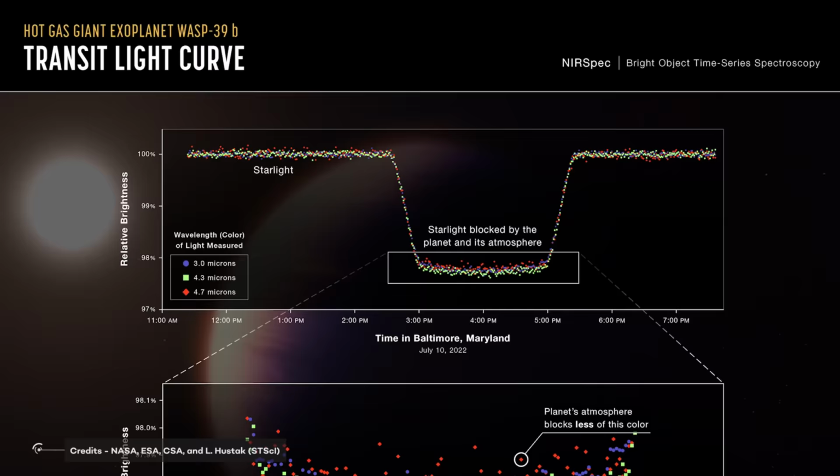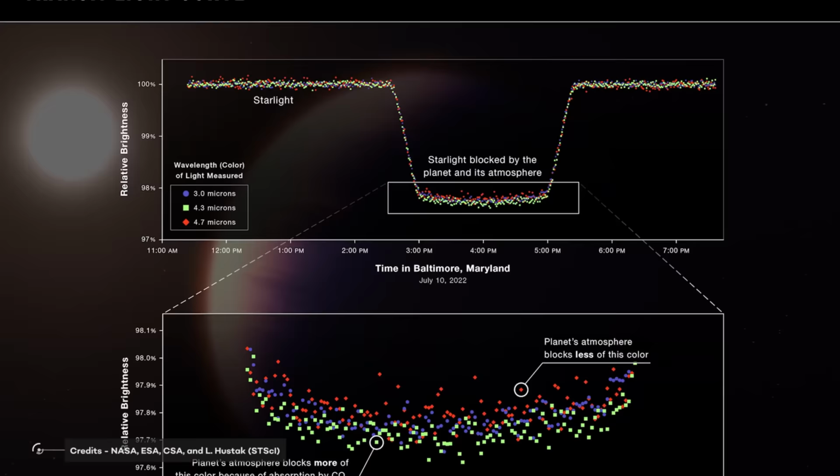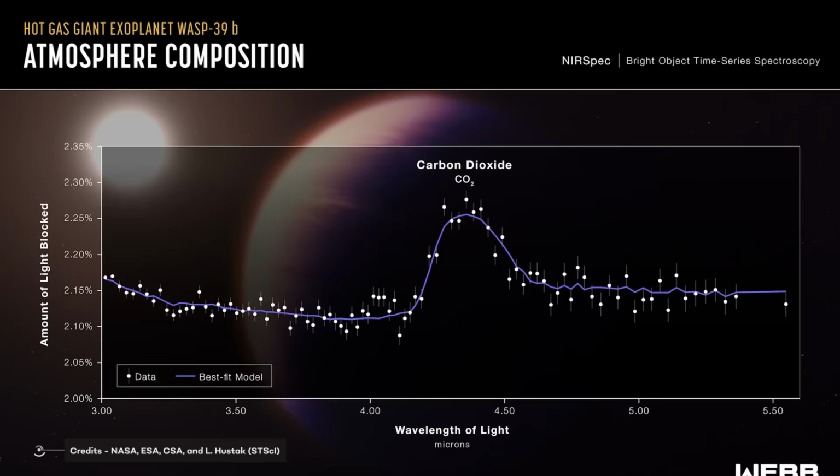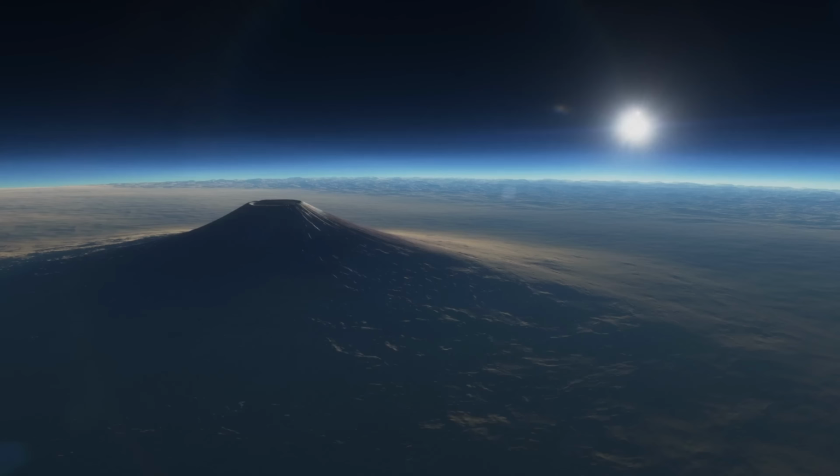But this isn't the end of the story, because some days later, Webb put its eyes on WASP-39b, and it found something incredible. Previous observations of WASP-39b from other telescopes, like Hubble and Spitzer Space Telescopes, revealed the presence of water vapor in the planet's atmosphere. But Webb's infrared sensitivity has now confirmed the presence of carbon dioxide on this planet. This is the first real evidence of carbon dioxide in the atmosphere of a planet outside the solar system.